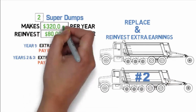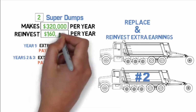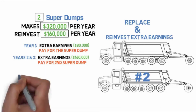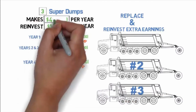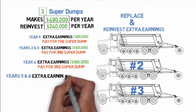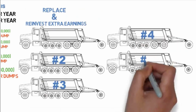Now with 2, the yearly earnings are $320,000, and we'll continue to use $80,000 from each truck as additional revenue for $160,000 a year. So in year 4, the extra earnings can pay for a third super dump that year alone. We then have 3 supers for $480,000 total earnings and $240,000 extra earnings per year. And over the course of years 5 and 6, these extra earnings will pay for 3 more super dumps.